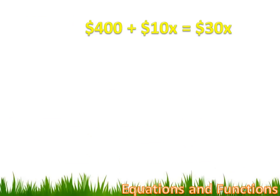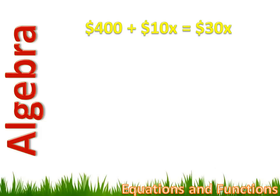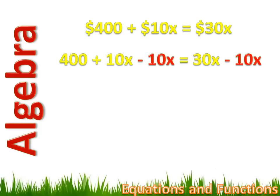I could also solve this equation using algebra. I just manipulate the equation until the x was the only thing left on the left side of the equation, and whatever was on the right side of the equation is what x equals. It's my solution to this equation. So, first thing I want to do is get all of my x's on one side of the equation. So I'm going to subtract 10x from both sides of the equation. When I do that, I end up with 400 equals 20x.